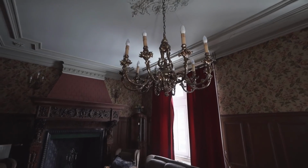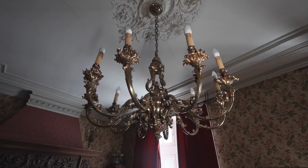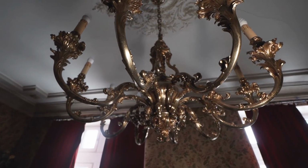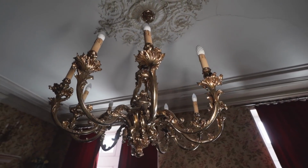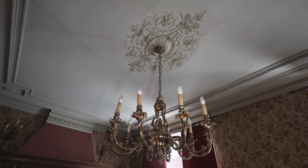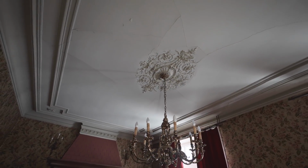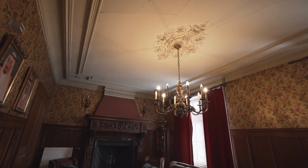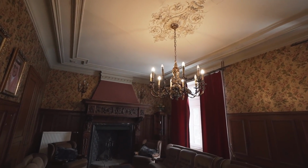In the middle of the room, you have a copper or brass chandelier. It looks more like brass to me. A wonderful piece, as you can see. Beautifully designed ceiling as well. Let's test out the lights in here. Yeah, they also still work.